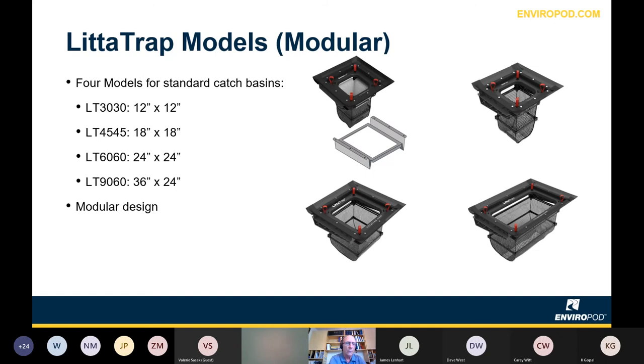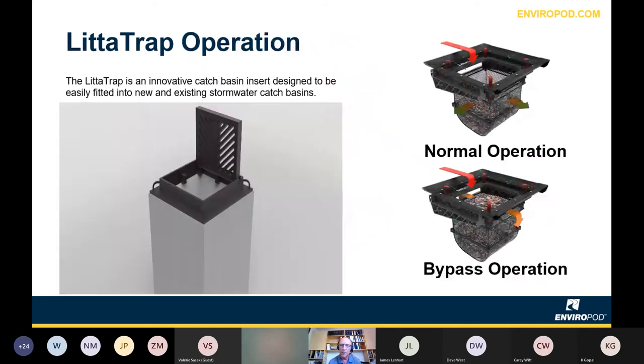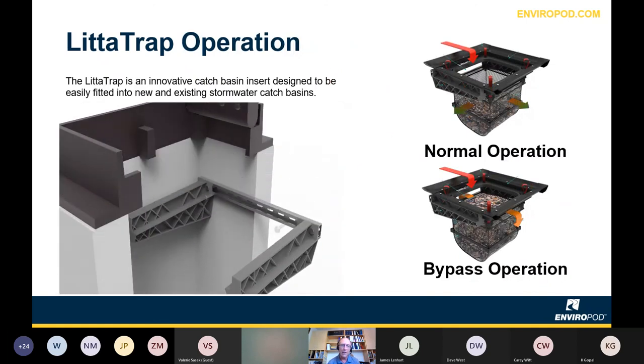The LittaTrap comes in four basic sizes for the most common types of catch basins, the smallest being a small 12 by 12 unit, and then 18 by 18, 24 by 24, and 36 by 24. We can combine these different modular sizes to meet whatever size of catch basin it may be. For instance, if there is a 36 by 36 grate inlet type of catch basin, then we can combine two 18 by 18 LittaTrap baskets. If it's a 48 by 48, we can combine the 24 by 24s together. No matter what the size of the catch basin, these four different sizes in combination can fit any type of catch basin, of course, using some additional components as seals. You'll see some examples of that in a moment as well.